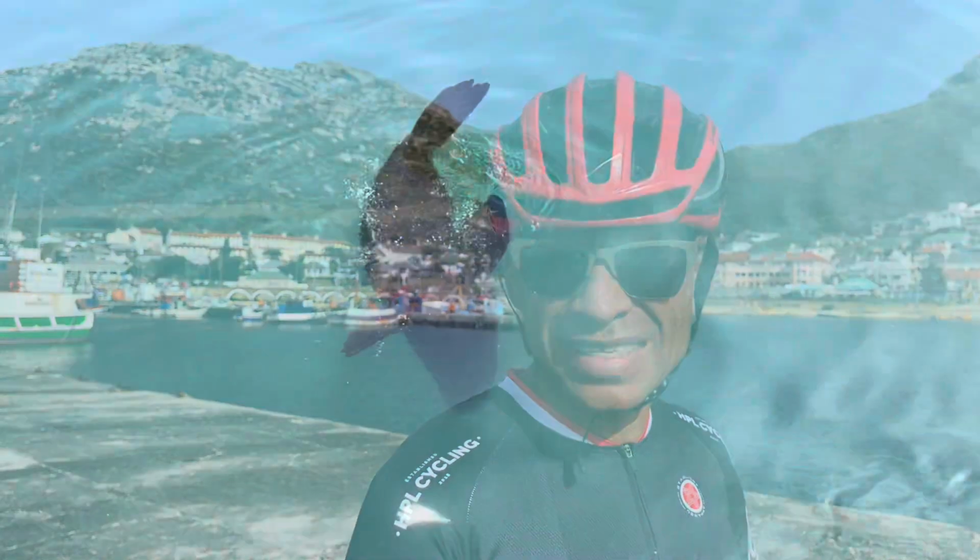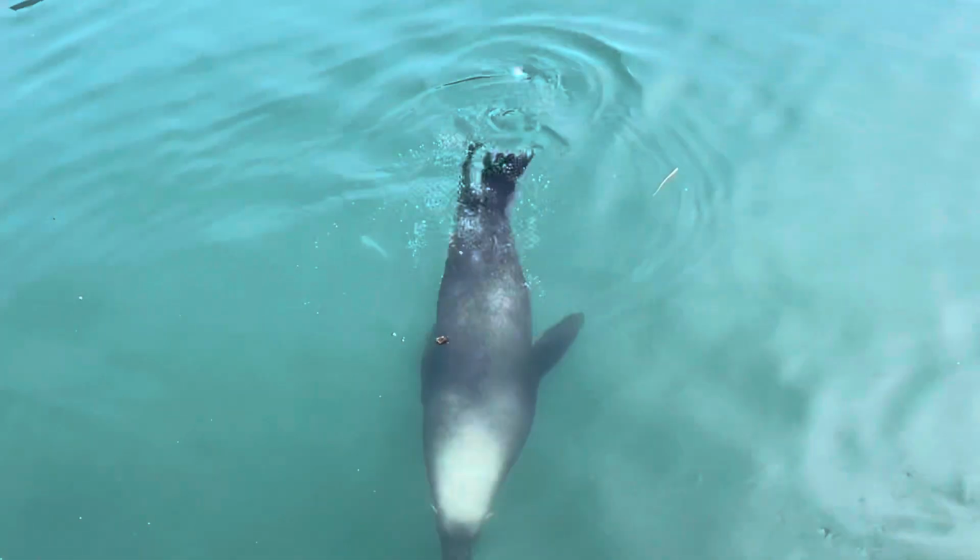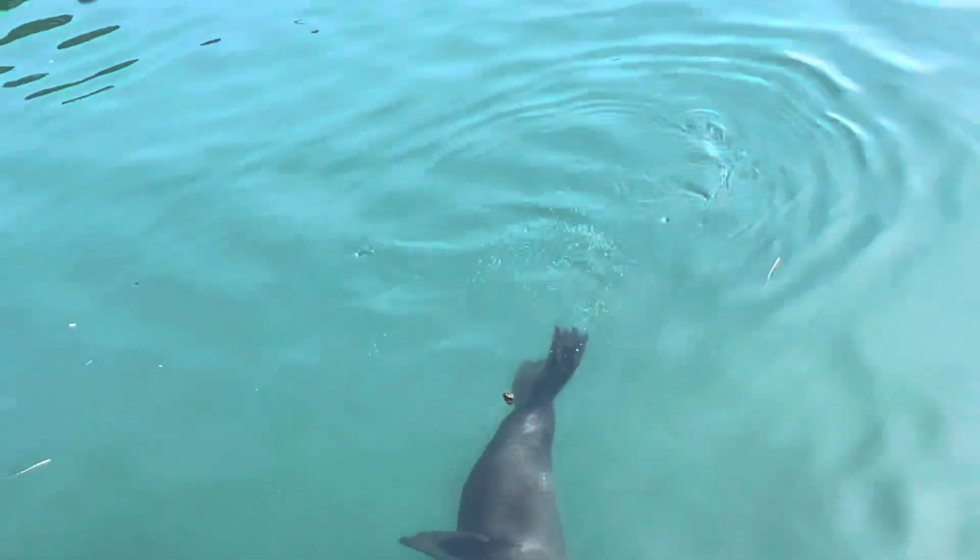So this is the much anticipated Kalk Bay harbour town on the coast of Kalk Bay. You can see there's lots of fishing boats out in the harbour. The weather today is absolutely perfect, the same as it was on the day of the race. The scenery is incredible. I just can't help smiling and just totally loving it.